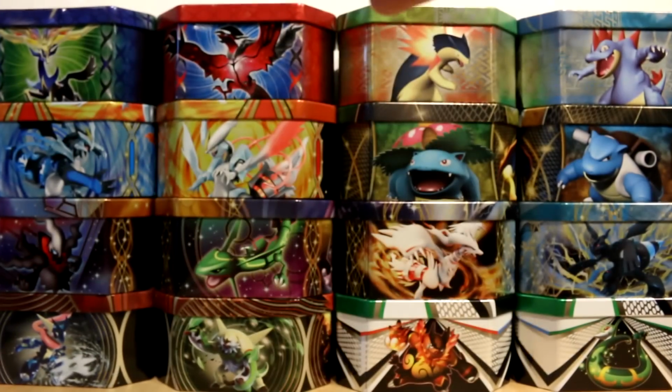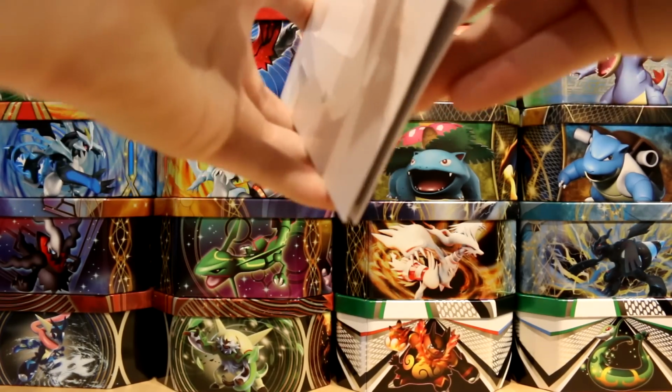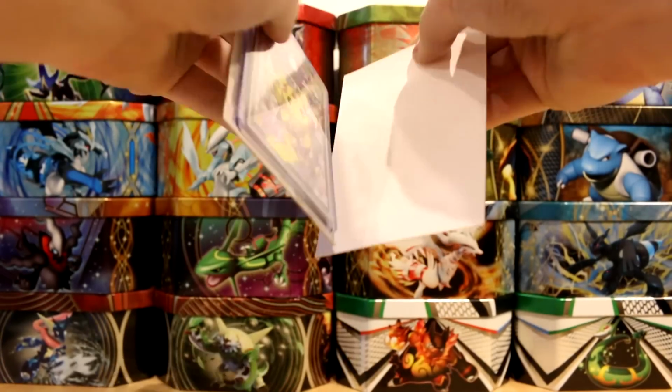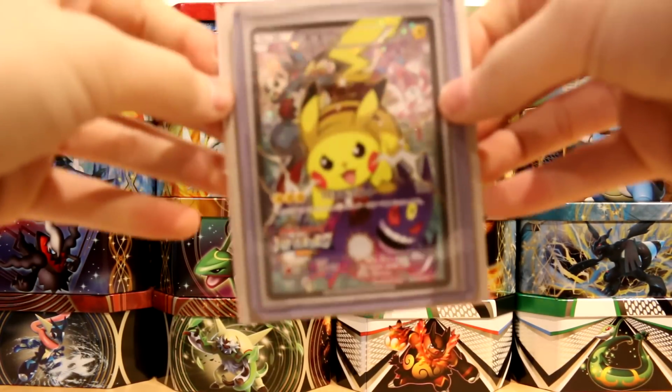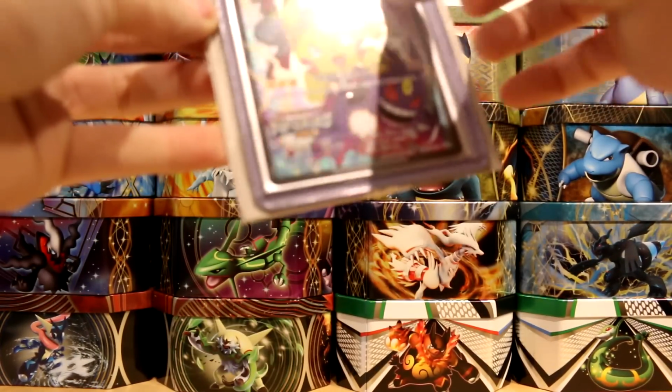Oh, mystery pack. So what are we showcasing today, you ask? Let's have a look. Open this up, let's have a look. You guys ready for this? Boom! It's a Pikachu full art.